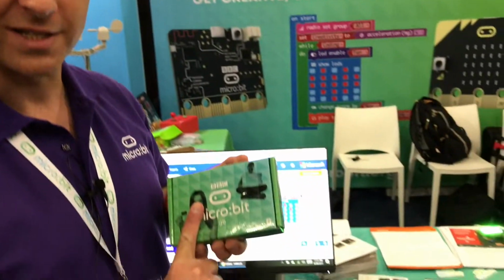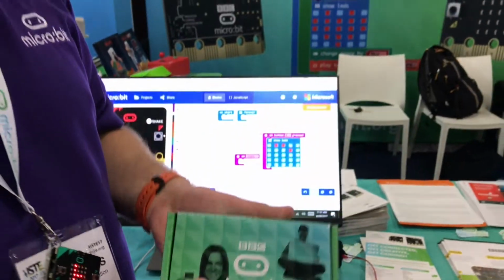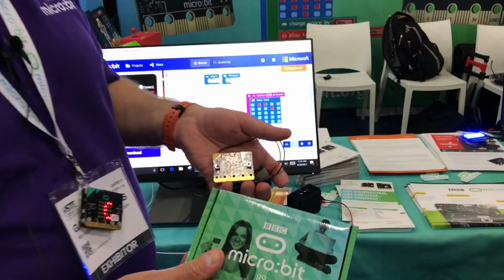Hi, I'm Gareth James. I'm the Chief of Education and Strategy at the Microbit Foundation. As you can probably tell from my accent, I'm not local, I'm from the UK, and so is the BBC Microbit. So, the BBC Microbit, that's the box. What do you get inside the box? This is what you get inside the box.